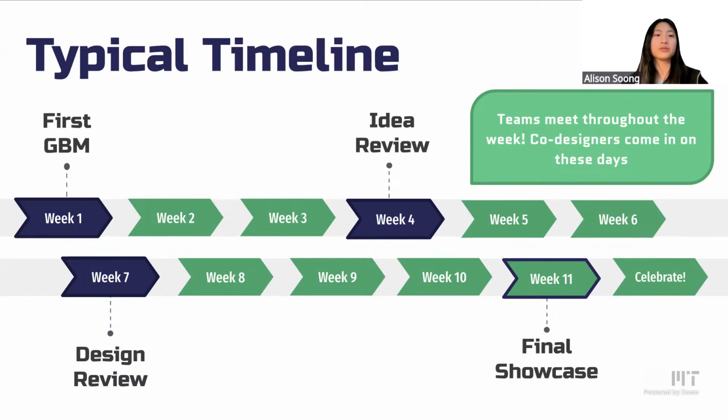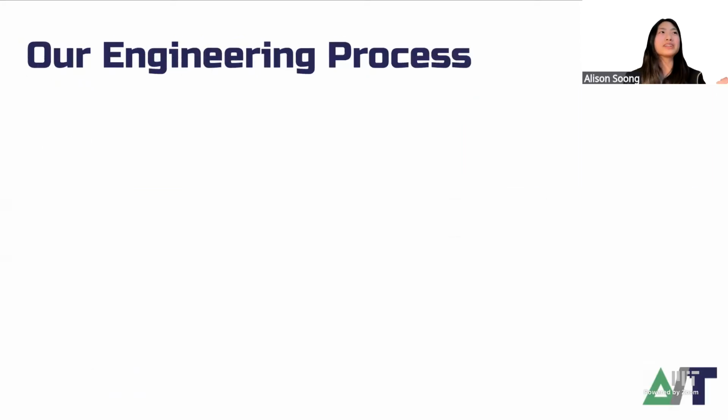And then finally, we go through some design reviews. We're working together as a team throughout the week, but also during our general body meetings where they get to meet with the co-designers. And then there's a final showcase where we get to show the community what we've been working on. So I just wanted to go through our engineering process because it poses as a really good framework.